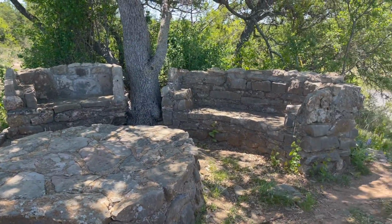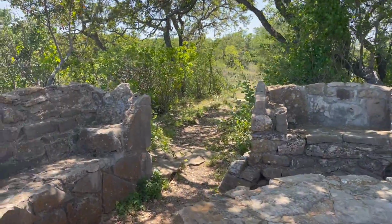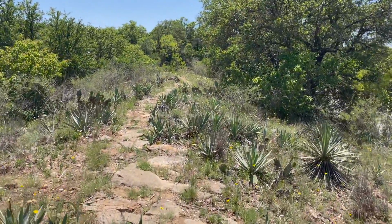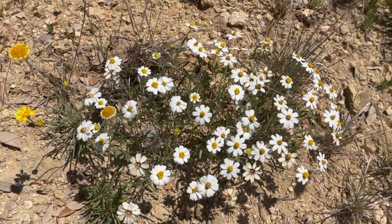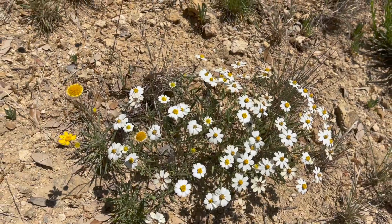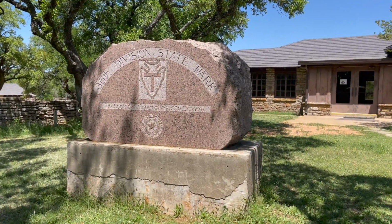But all throughout the park you'll see some of these rock couches that the CCC built, which is kind of cool. Plus hiking here, they've got some pretty trails such as this one, and there was a lot of flowers, so I was kind of glad to see all the wildflowers back in business.